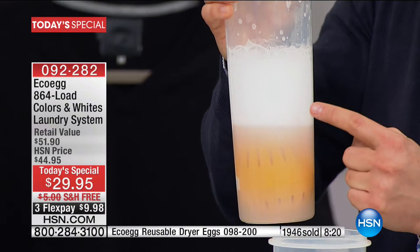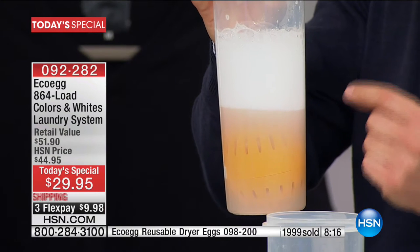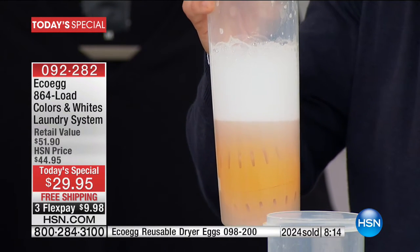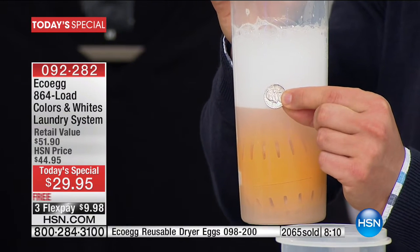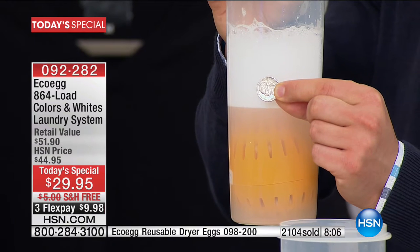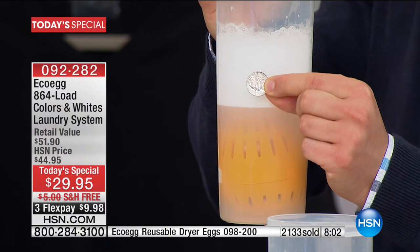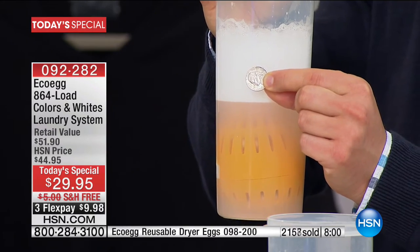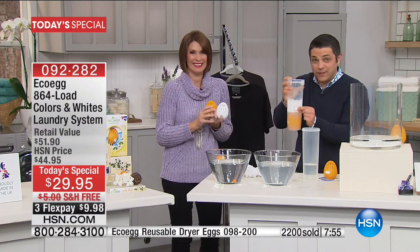There's that powerful natural cleaning foam. Remember, EcoEgg is independently lab-proven to work just as well as regular detergent, but the big difference is, because this kit is going to last for 864 loads, every single load you do with EcoEgg is going to cost you just under a nickel. So under a nickel for the next 864 loads. So it's powerful, it really works, and it's going to save you so much money.